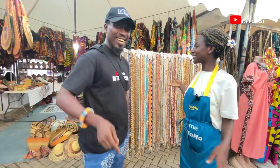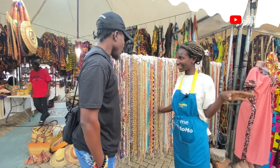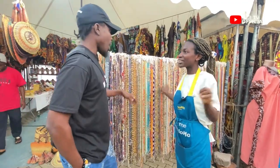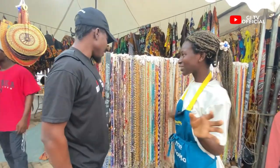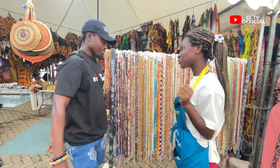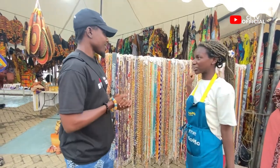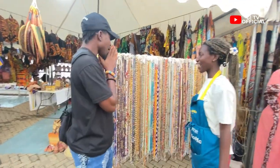We have glow in the dark. Comment so that I'll patronize one for you. Wow. We have so many: CB, crystal beads, packet beads. Very, very affordable. That's beautiful.